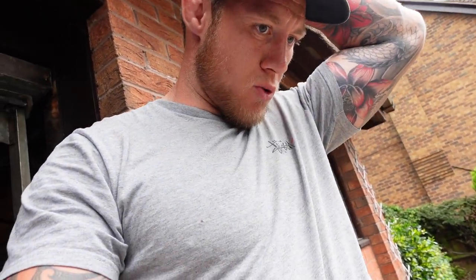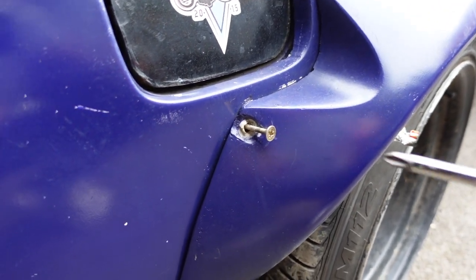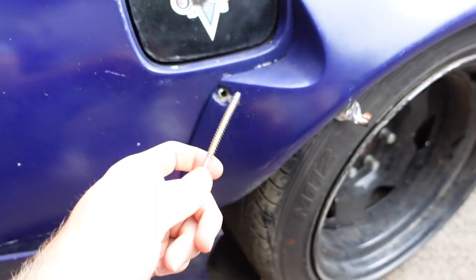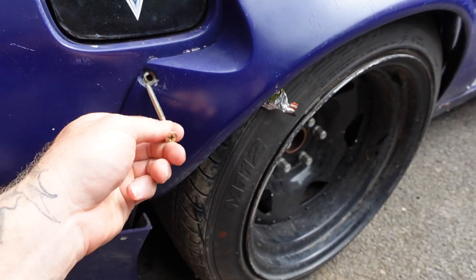We'll crack on to the other side. I think you can see the difference. We'll take the 50mm spacer off there and then see what we've got. This is a good example of how badly this car was put together before. Wood screw holding in our body kit. The size of that thing. Nuts.